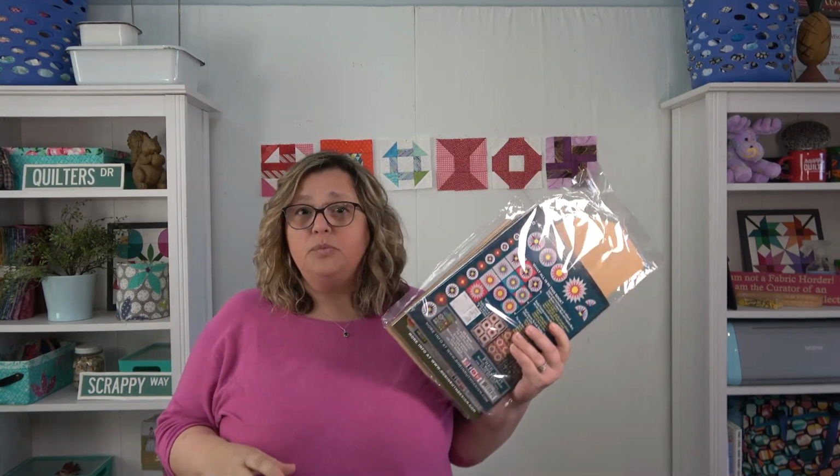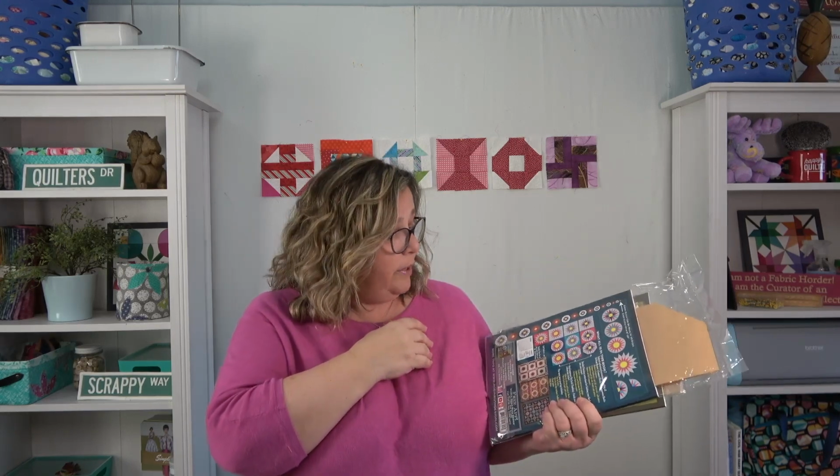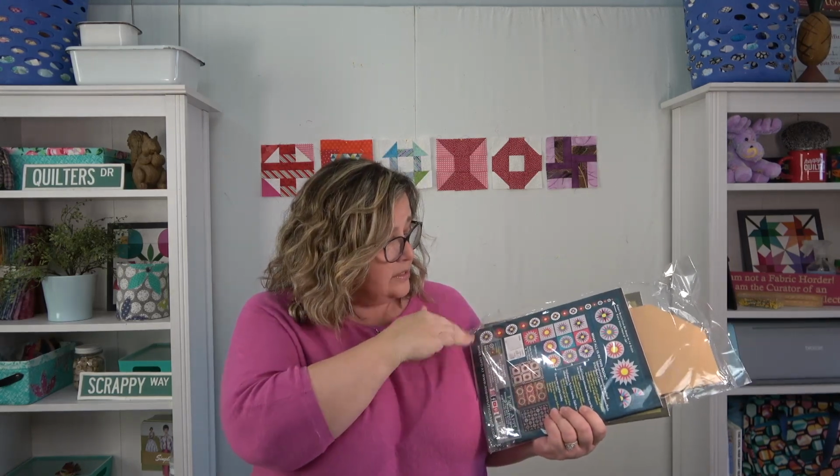But what a fun way to start the center of a quilt that's a color wheel with a beautiful mariner's compass. And they've got all kinds of different ways to do it. I haven't decided how this is going to go or if it's going to go. But I thought, wouldn't it be fun to have a center medallion in the quilt and work out from there? So I like that idea. It's kind of still marinating in my head.